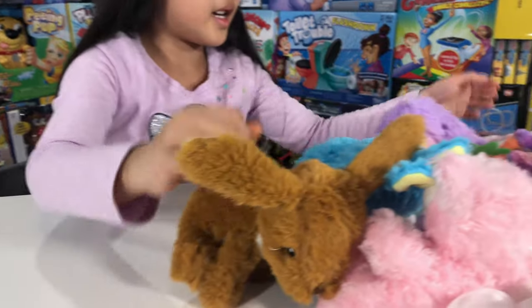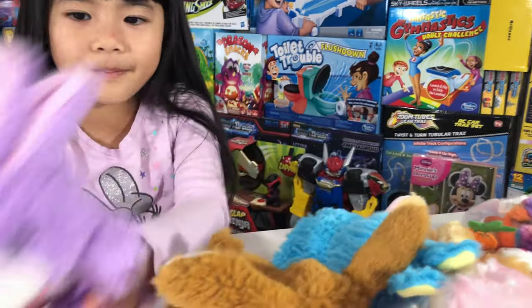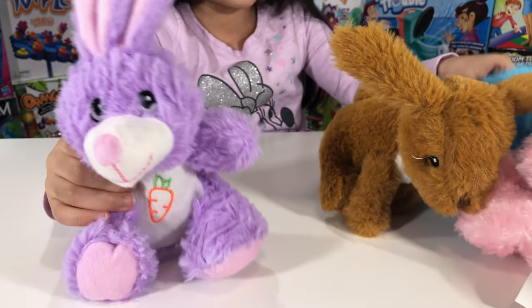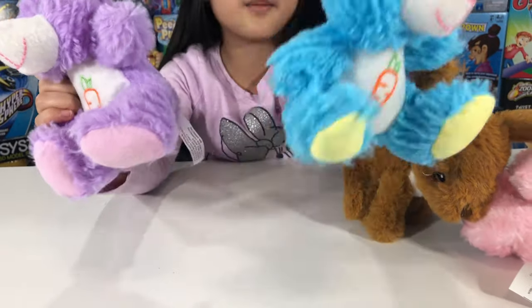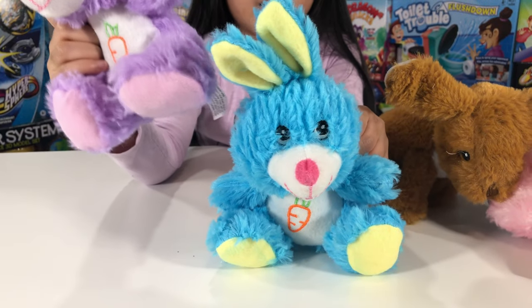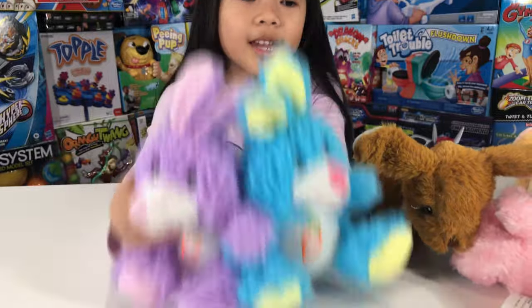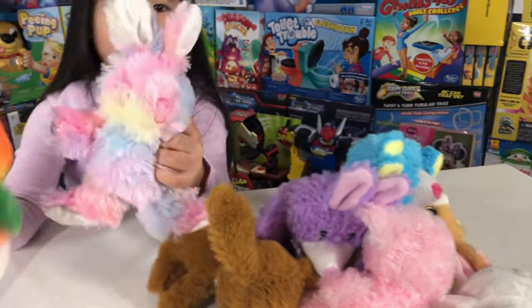Next one. That's this. A purple one, right? Yeah, purple one. This is the same as the blue one, right? Yeah, look, they're twins. So we have a girl and a boy. It looks like this is Victor and this is me. Because I'm wearing purple and Victor is wearing a little bit of blue. Now for the last colorful ones.